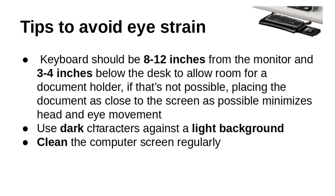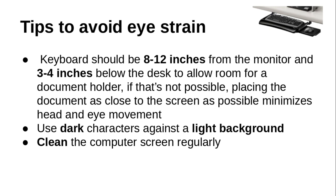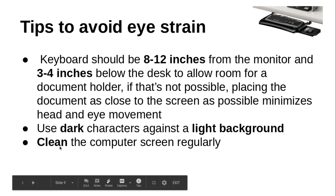Try and use darker characters and a lighter background, kind of like what I'm doing right now, where I have a white background and black font. If the font color and the background are too close together, we really have to squint and focus to see what the words actually are. So make sure there's a lot of contrasting colors, and importantly, because we should be doing this a lot during COVID, clean your computer screen regularly. Dirt and grime make it harder to see.